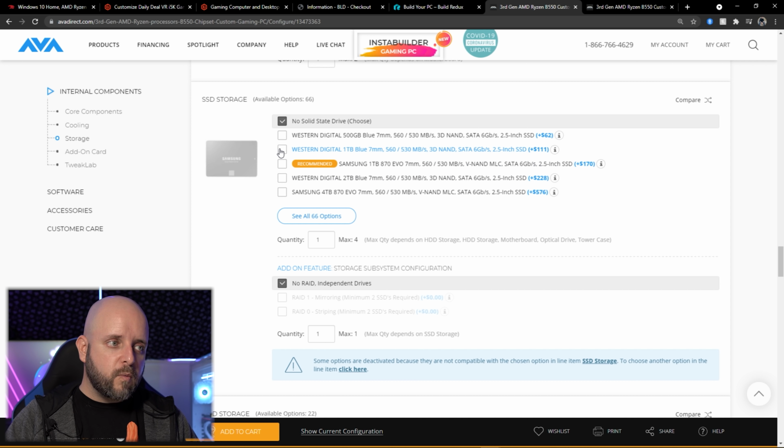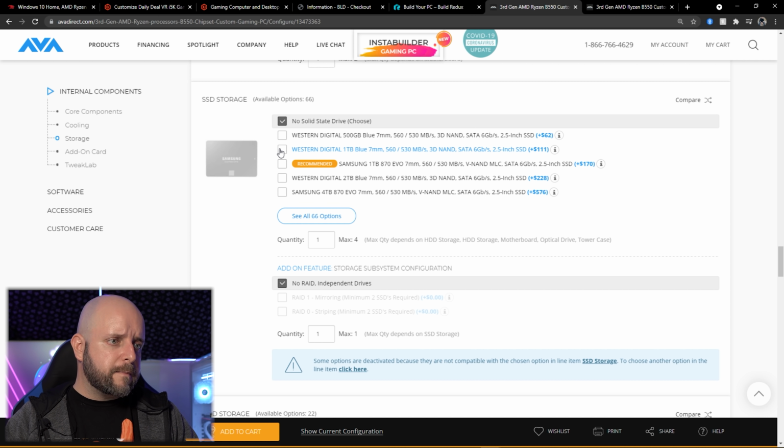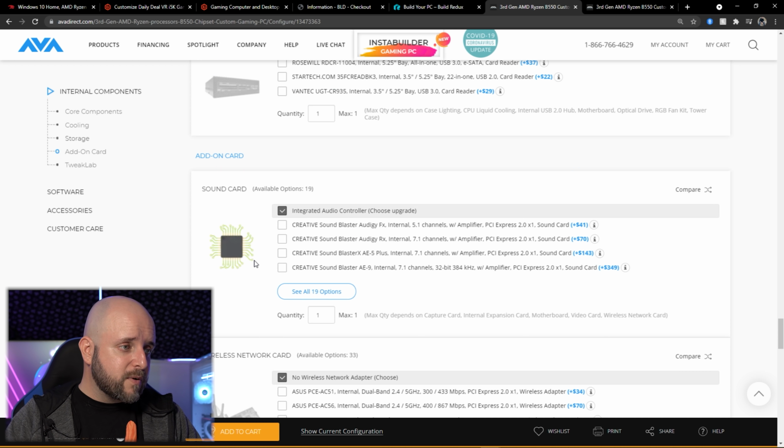What you probably want to do is go for a 1 terabyte SSD just for your game library, like your Steam library, or something that you need to access faster, like an Adobe cache, something like that. And that's only $111 more. But right now we're matching up with the Build Redux build, and now we're at $2617 before taxes and shipping.